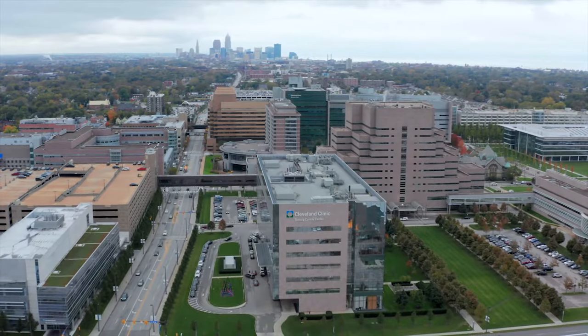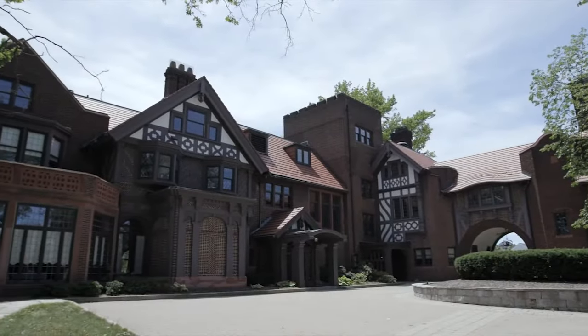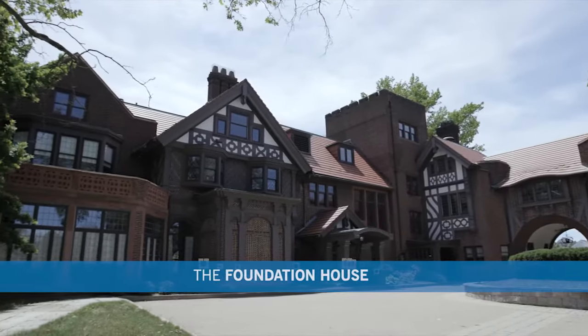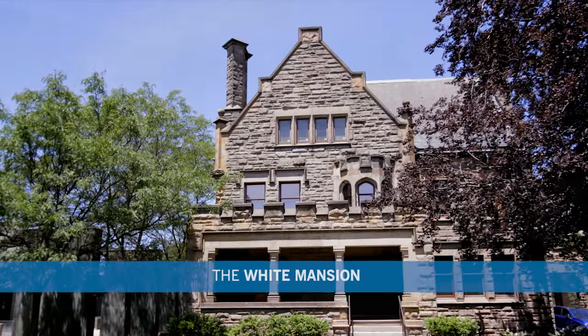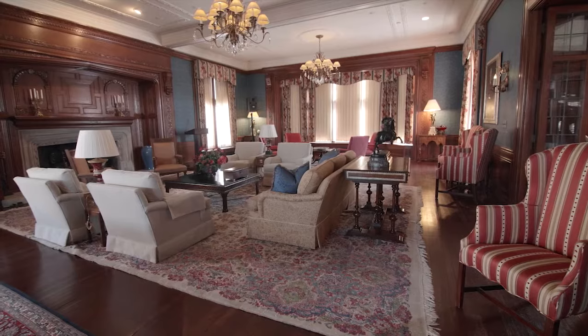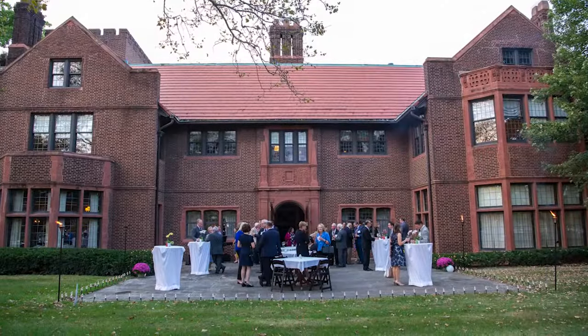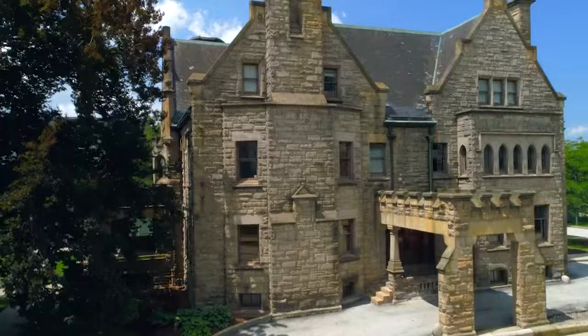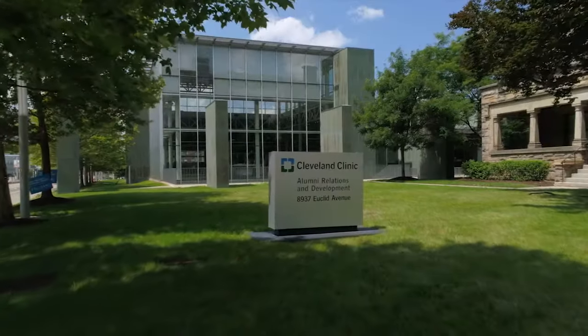As we've grown, we've definitely built some great new facilities, but you can still see glimpses of Cleveland's past. The Foundation House and the White Mansion were both built over a century ago. The first floor of the Foundation House looks just like it did in the 1900s. We use it for receptions, graduations for medical residents, and some Foundation board meetings. The White Mansion is one of the few remaining mansions on Cleveland's Millionaires Row and home to our Philanthropy Institute and Alumni Relations.